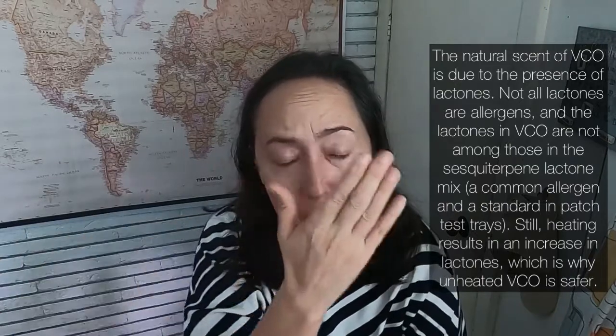So even though the lactones in coconut oil are not allergens, you don't want a lot of them anyway. It's one of the reasons why unheated virgin coconut oil is safer. And even centrifuge can result in a little bit of heat, so we don't do that either. The kicker is, just because a coconut oil doesn't smell much doesn't necessarily mean it is pure, organic, slow, first cold pressed and all of that.